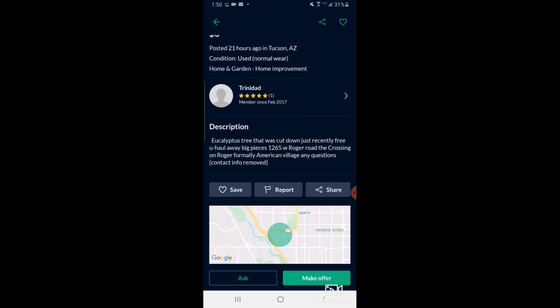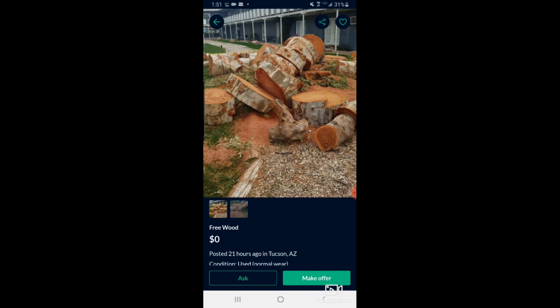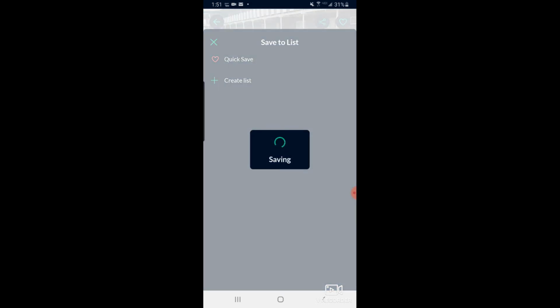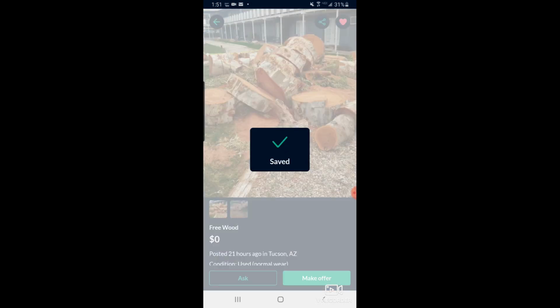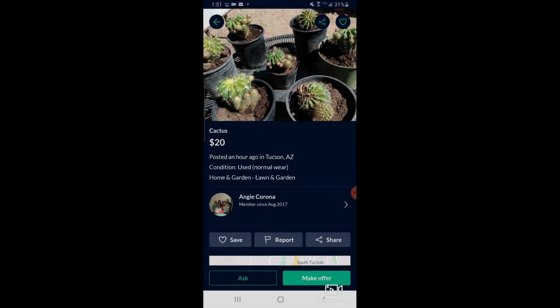Free, bring a U-Haul, big pieces, and they are on Roger Road and Crossing over there by the American Village. Not a bad deal. Don't know what I would do with it, but I'm gonna go ahead and save it. I probably would use them as just stumps outside in the backyard to sit things on. Yeah, not bad at all. And they're free.